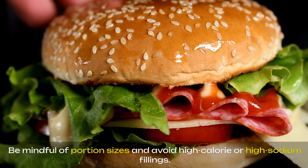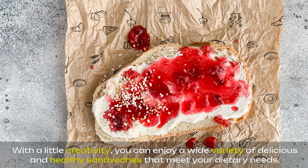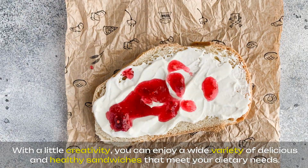Be mindful of portion sizes and avoid high-calorie or high-sodium fillings. With a little creativity, you can enjoy a wide variety of delicious and healthy sandwiches that meet your dietary needs.